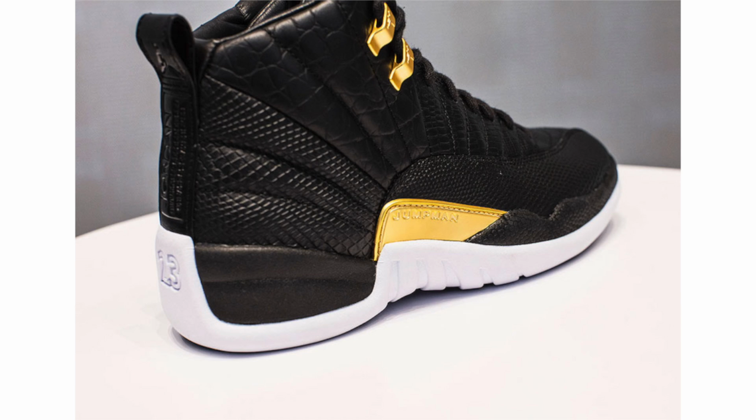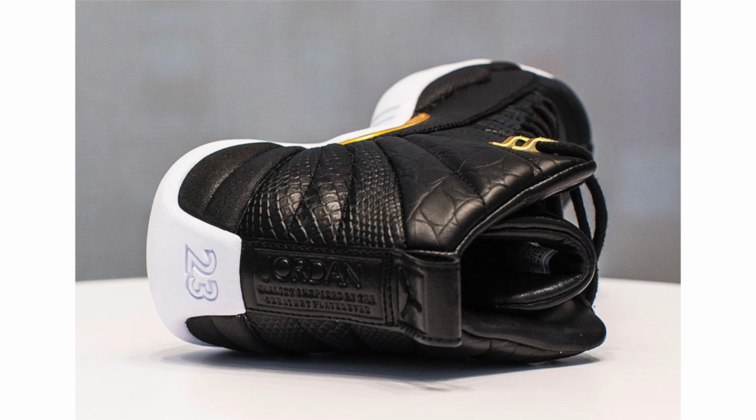So we have good news and bad news. We have the full release information available. That is the good news. The bad news for some is that this pair is a women's exclusive release. I know when I shared these images on Twitter, a lot of people were upset about that. They feel they should have released in all sizing, which I agree with.